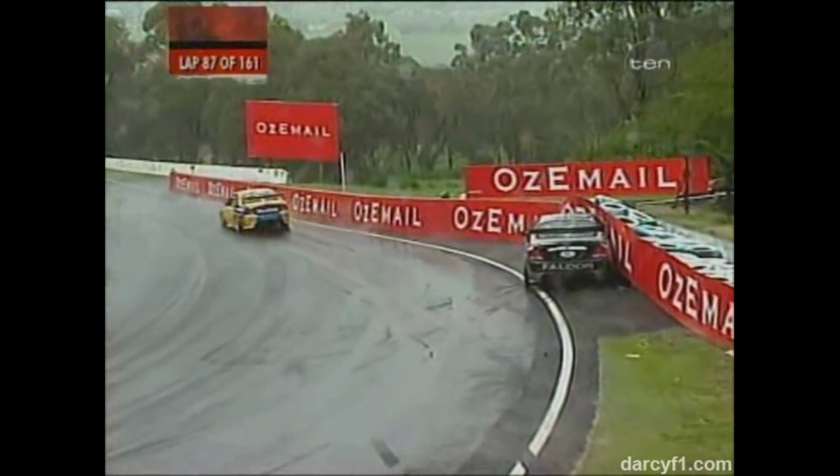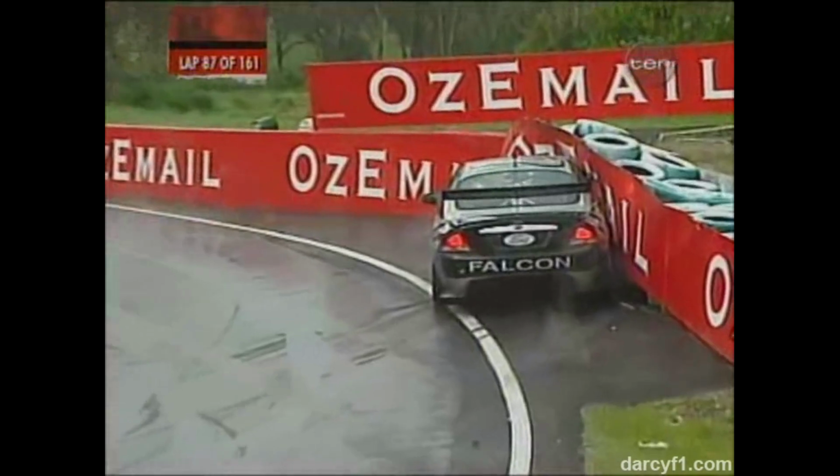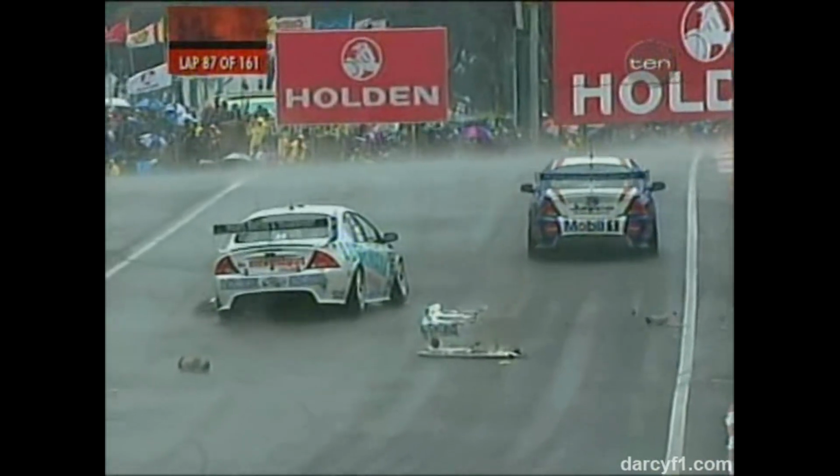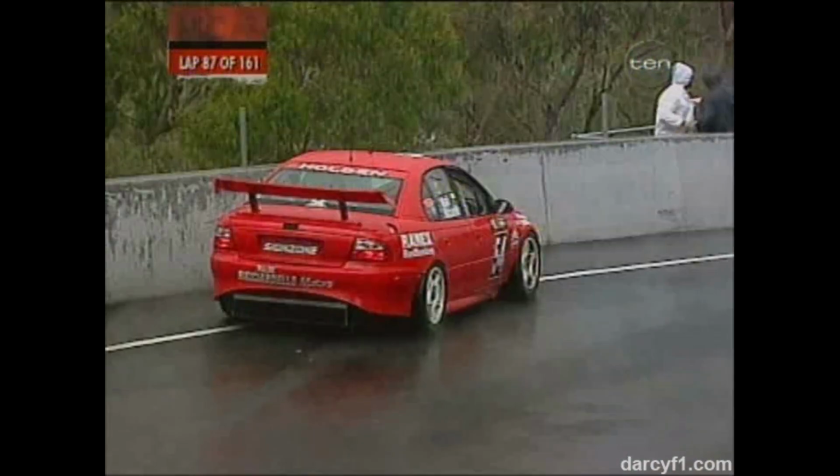That's Lowndes. Lowndes is in the wall. No. Lowndes has gone into Forest Elbow. Look at this, look at that. On the exit to Forest Elbow. Can you believe it? The race leader. And that is not the first time that's happened to Neil Crompton. When he and Wayne Gardner were leading before, that's exactly where they crashed out.